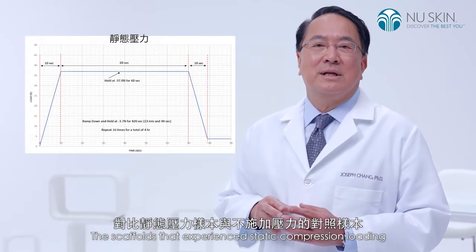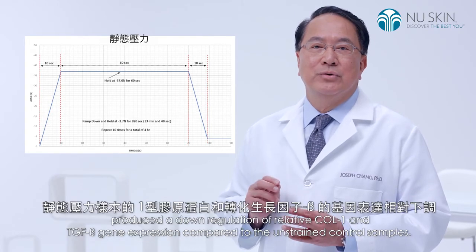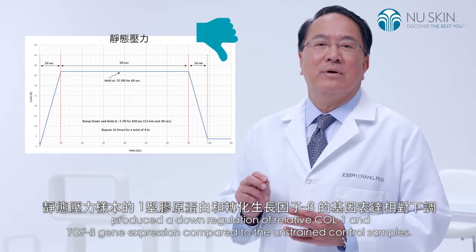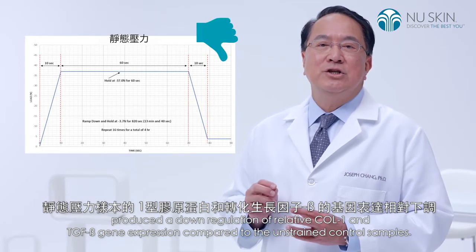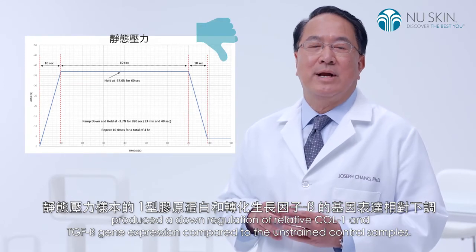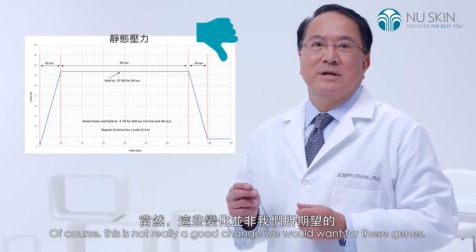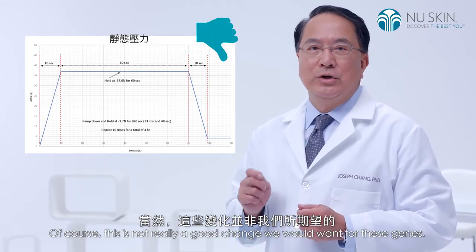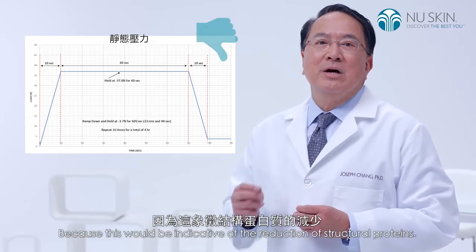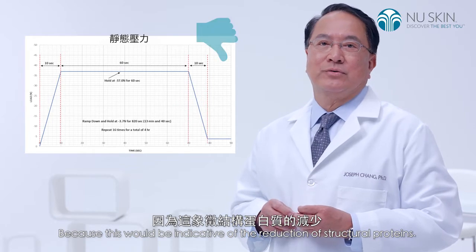The scaffolds that experienced static compression loading produced a down-regulation of relative collagen 1 and TGF-beta gene expression compared to the unstrained control samples. Of course, this is not really a good change we would want for these genes, because this would be indicative of a reduction of structural proteins.